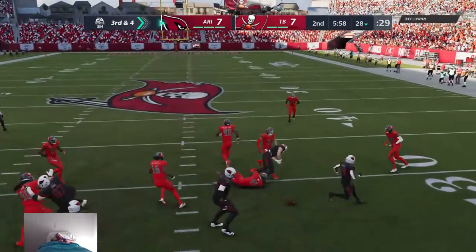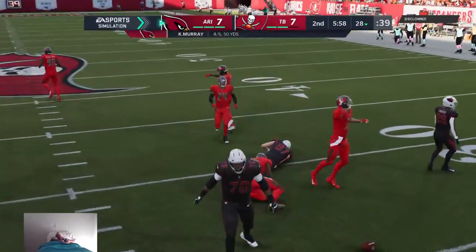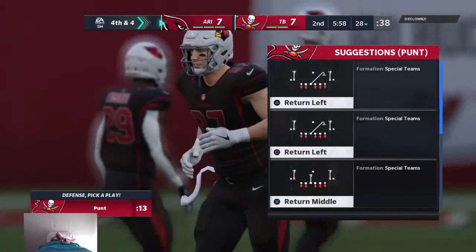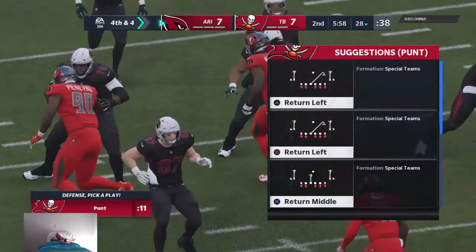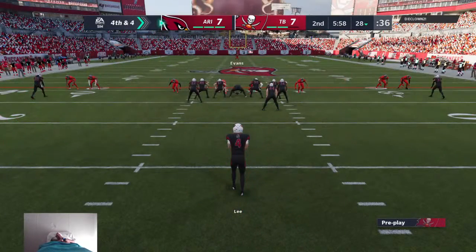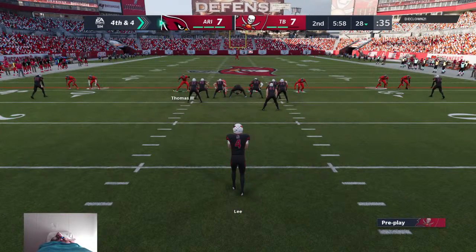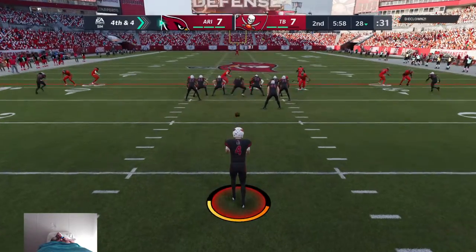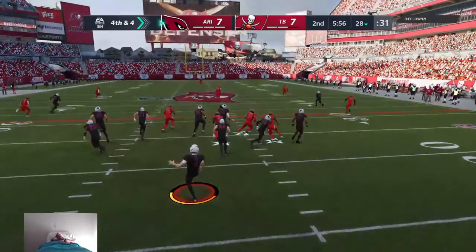Now is Murray, and that's going to be incomplete. The contact there enough to jar that ball free, and it brings up 4th down. And this is what you want to see from a defense. Give up an opening drive touchdown, that's fine. But how about them going back out there, recommitting themselves to the task at hand, and forcing a 3 and out, and giving the ball back to their offense.